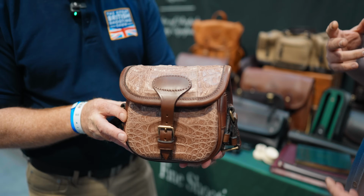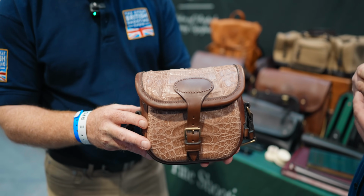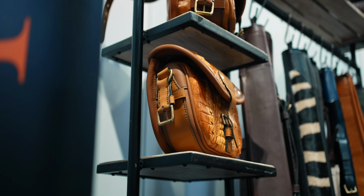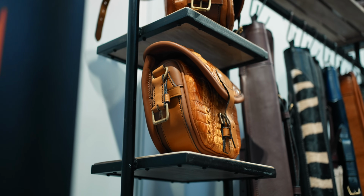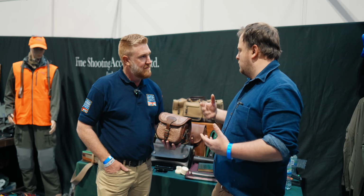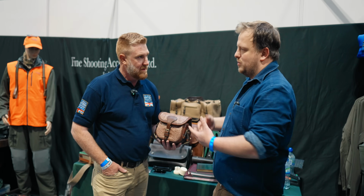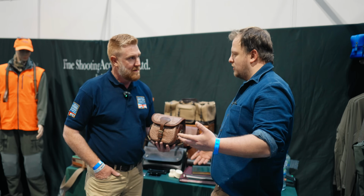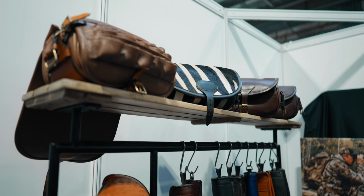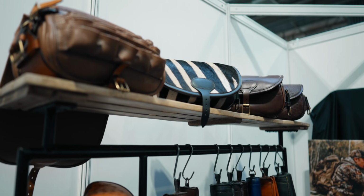You can basically come to me and say, look Ash, I've got a croc, I want a croc bag, I want it in pink or dark brown or whatever. We'll source those leathers for you and make exactly what you want, be it a bigger bag, a smaller bag, a gun slip, a rifle slip, all made to measure. So you get exactly what you want. You can spec down to stitch colour, trim, whatever you want.